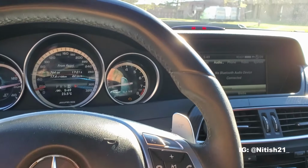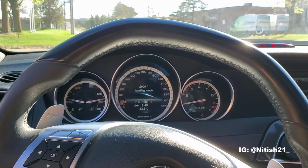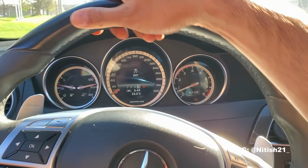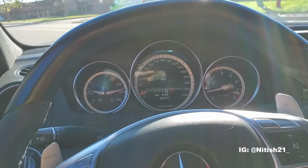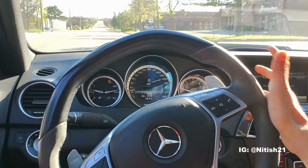And Sport Plus is really cool because you don't need to shift, first of all, right? And I'm just gonna take the traction control off. So we're gonna hold it down for a couple seconds there. It's gonna go into, there, it's off now. And now you can actually have some fun with the car. So here, let me show you. I don't have to shift, right?